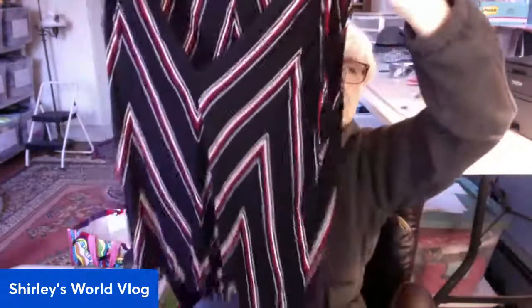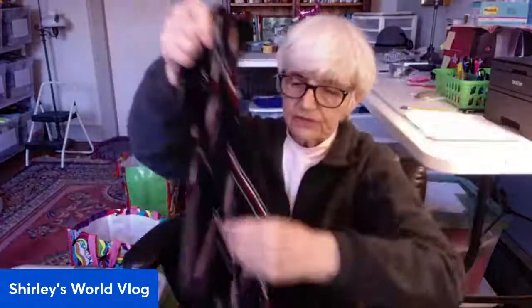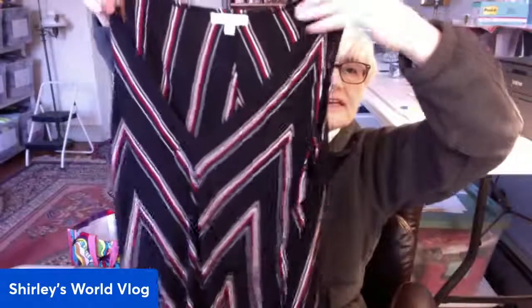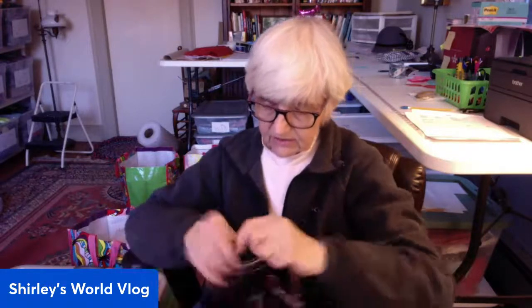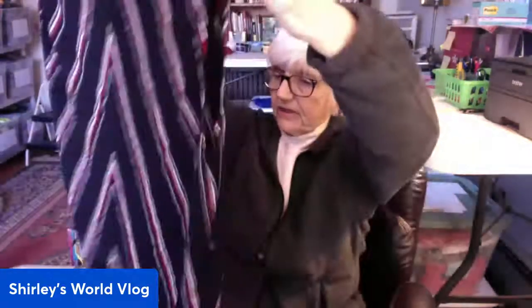Okay, Max Studio, size small. It's sleeveless. A little bit of a chevron pattern going there. Very soft, and it has an elastic bottom to it. Sleeveless, V-neck, elastic bottom. And that sort of pattern. It's very soft. I don't see another tag right off the bat, so I won't waste time looking for it.